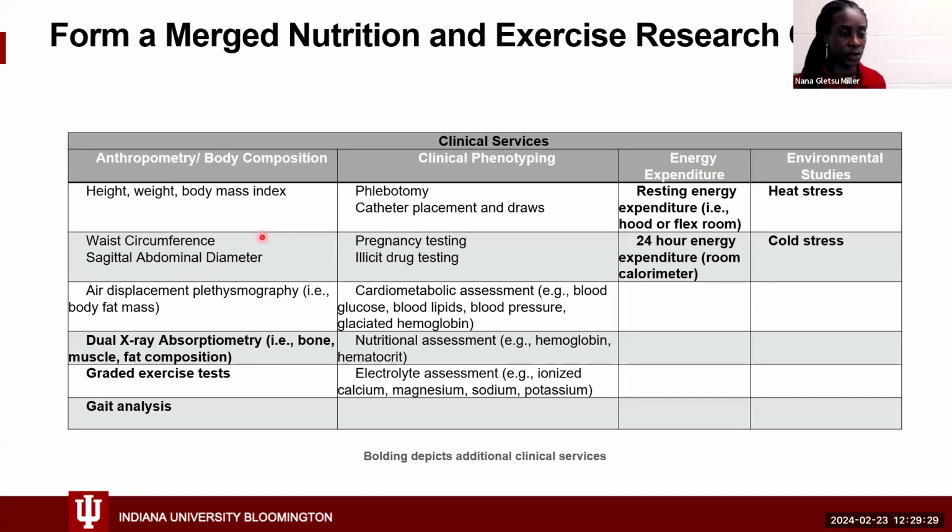services are the ones I've already shown you, but in addition to those services, we would be able to provide things like dual X-ray absorptiometry, which can be the gold standard for measuring bone density, as well as muscle and fat composition. We'd be able to do exercise testing, gait analysis, and then exciting facilities over in kinesiology are able to measure resting energy expenditure and then also 24-hour energy expenditure.